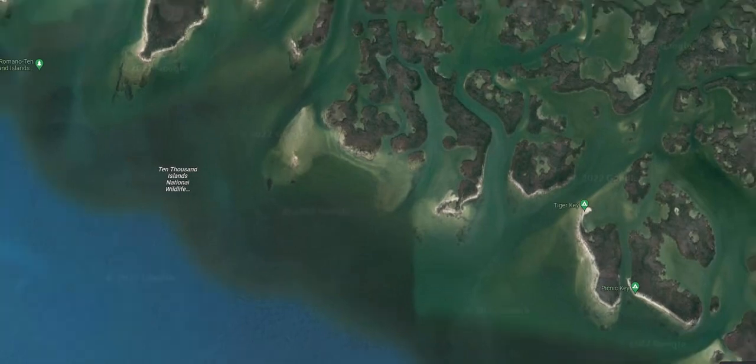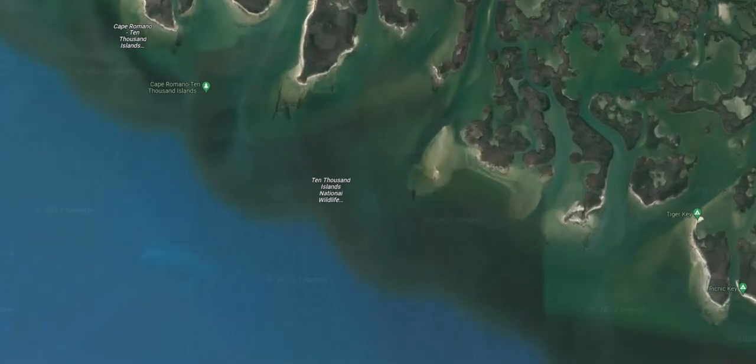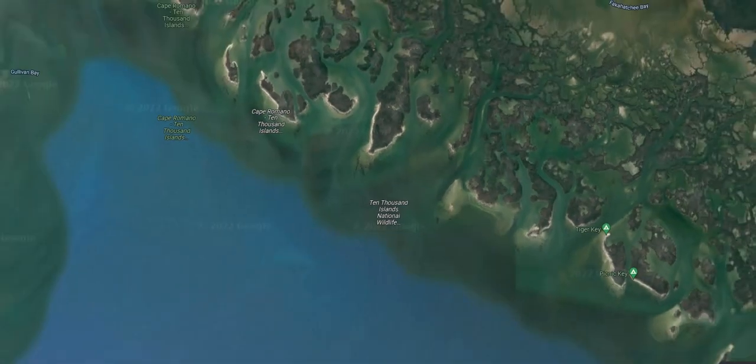Oh, there's an important thing I need to tell you at this point. All of the keys I told you up until Panther Key are not in the Everglades National Park. They are in the 10,000 Islands National Wildlife Refuge. Now, the reason that that's important is twofold. Number one, you're not allowed to camp on the keys in the Everglades National Park without a reservation and a permit.